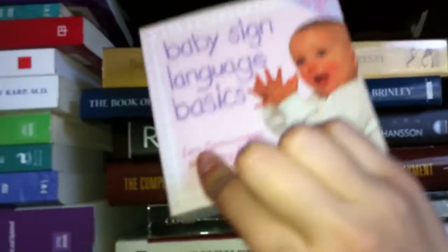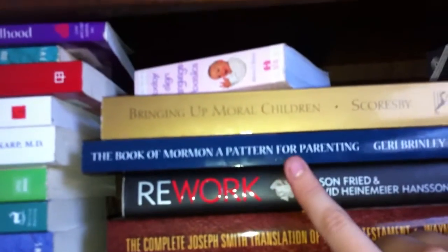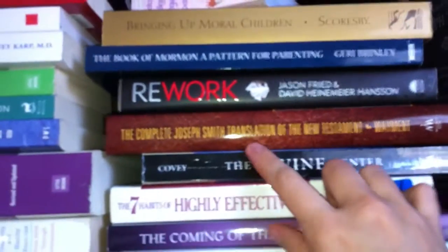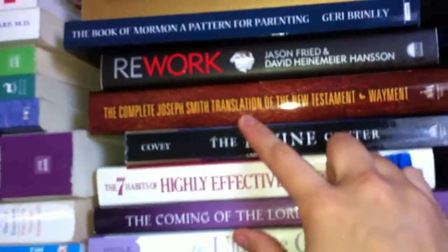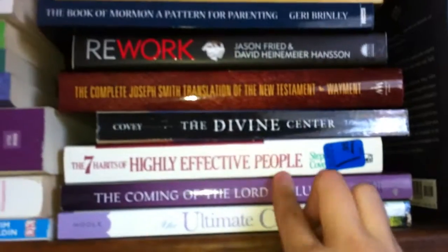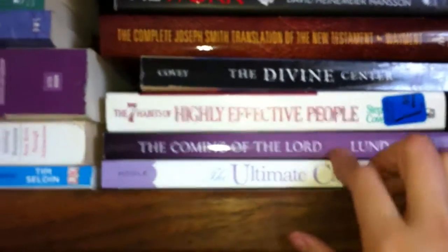Baby Sign Language Basics. Bringing Up Moral Children in an Immoral World. The Book of Mormon, A Pattern for Parenting. Rework, I don't know what that is. Complete Joseph Smith Translation of the New Testament. The Divine Center, really good, by Covey. And Seven Habits of Highly Effective People by Covey.